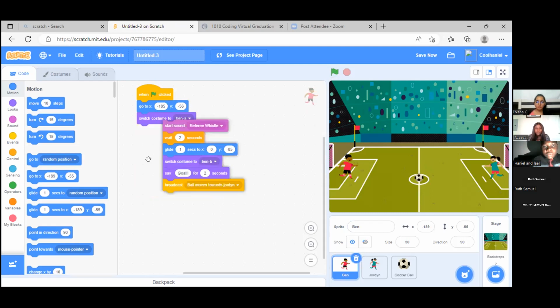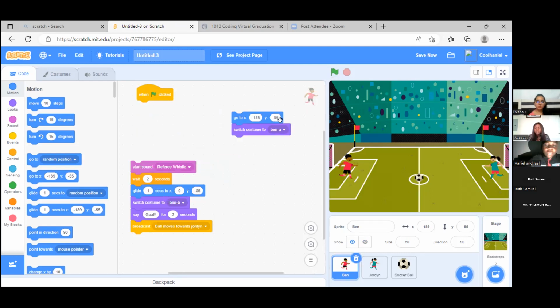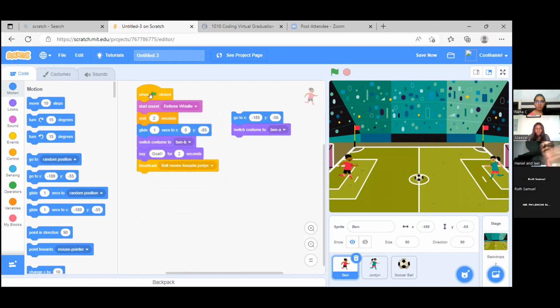The first three here are just to start the animation all over again. What really happens is this one: when the green flag is clicked, it will start by blowing a referee whistle, making Ben wait for some time before gliding over towards the ball's position. Then switching Ben's costume to a kicking costume, making him say goal for 2 seconds. Then I broadcast the message towards Jordan, making the sprite know that it's supposed to move towards Jordan.